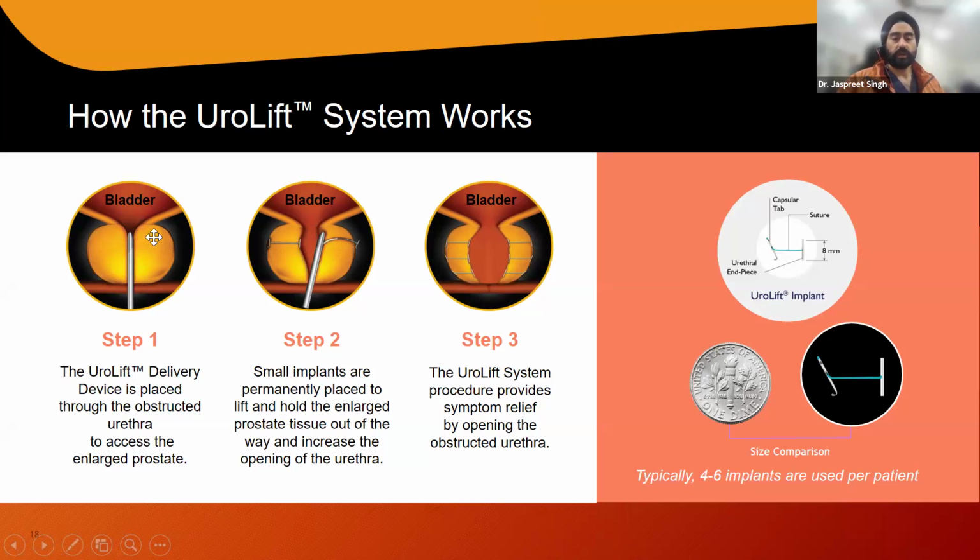And what we're doing is lifting up the prostate. Almost imagine we're lifting curtains that are drawn closed and opening them up with a drawstring. We're able to push and lift that prostate tissue, and we can anchor it in place by putting in this UroLift implant. Essentially it entails an anchor tab that sits on the outside of the prostate, and a suture material that is a drawstring and cinches and pulls together what's called a urethral tab, or a urethral end piece, which is now lifting up the prostate and keeping it under tension. In this fashion, when the prostate is lifted, it opens up the urinary channel, allowing the restoration of a nice open channel and an unobstructed urethra.